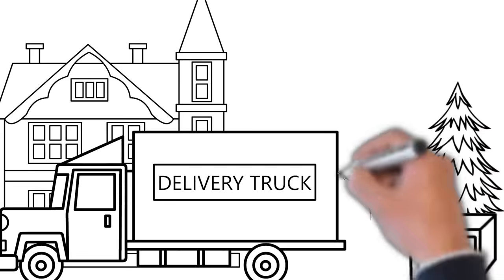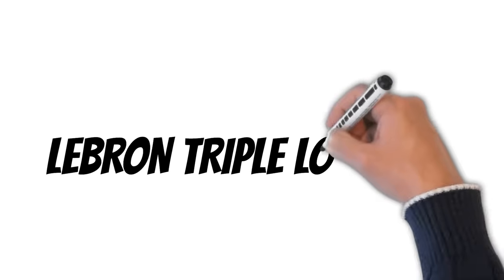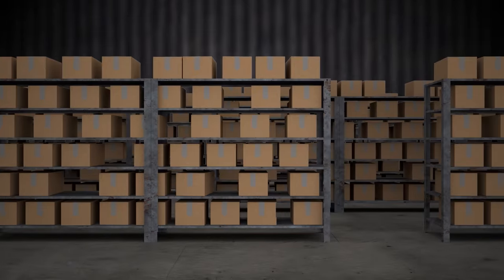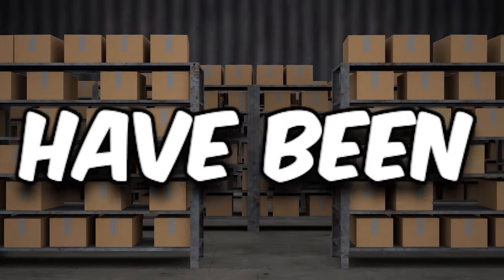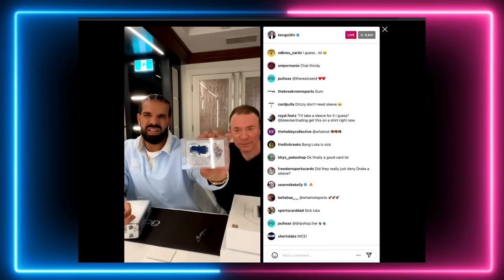Now, back when this box was released, inserted into one of them was a card known as the LeBron Triple Logo Man. It has three NBA logos from three game-worn LeBron jerseys. So already it was expensive. And after hundreds, if not thousands of boxes have been opened, it still has not been pulled yet. Drake himself has spent over $200,000 trying to find it with no success.